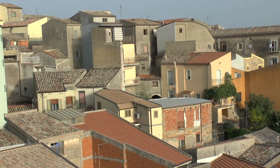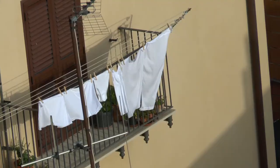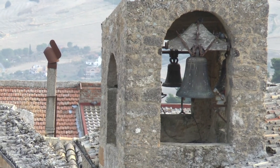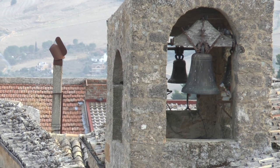We arrive for a brief stay in Enna, right in the centre of the island, and sometimes referred to as Sicily's navel. At over 3,000 feet, it is the highest provincial capital on the island.